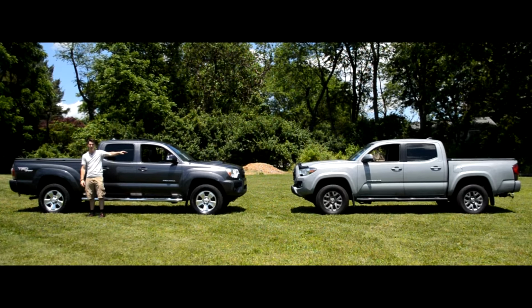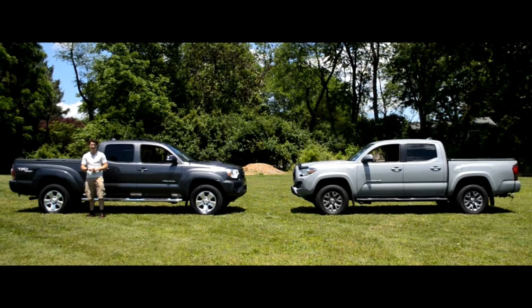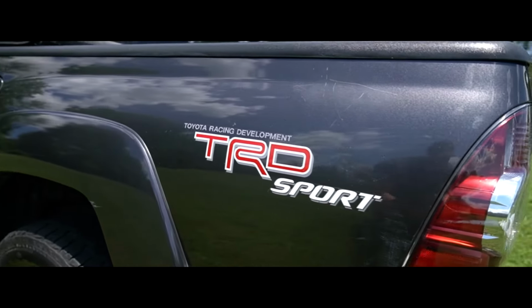Mine has the 5-foot box. We'll move to the back in a little bit, in the beds, the towing and payload capacity. Last thing of note back here is this does have the TRD Sport sticker on there.